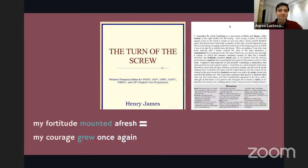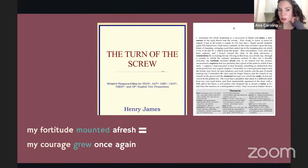Yes, Anna. I just wrote in our chat. I know probably all of you know this, but I just wanted to stress that a thesaurus is a dictionary of synonyms, right? So this is what we call a dictionary of synonyms in English, and it can be useful for all kinds of purposes.